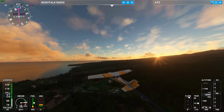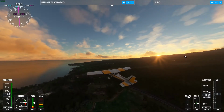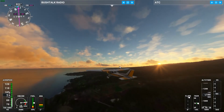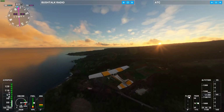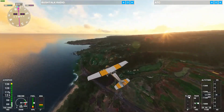So we're going to keep ATC minimum here. We're not even going to tune to the Maui yet. We'll do that when we come up to the landing. But we do want to just enjoy the view here. We got our morning sunrise with live weather, so it looks like it's going to be a beautiful day over in Maui.